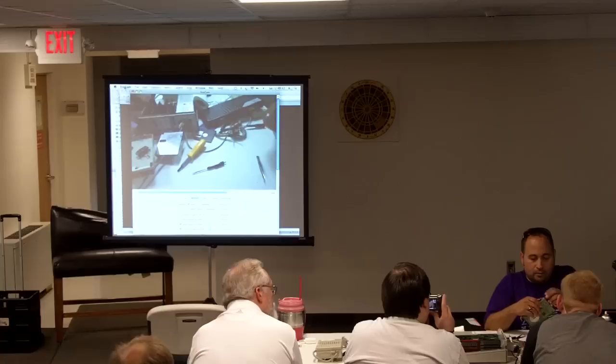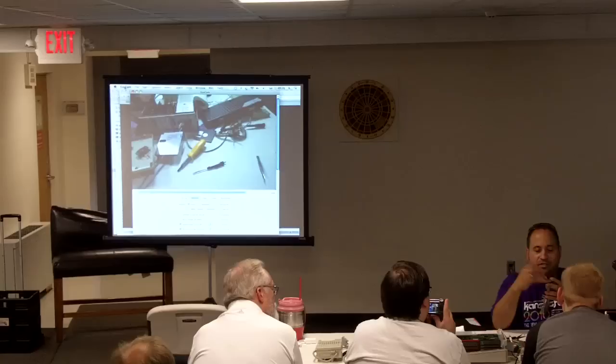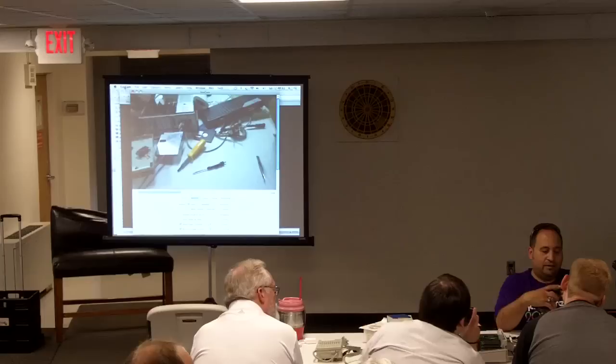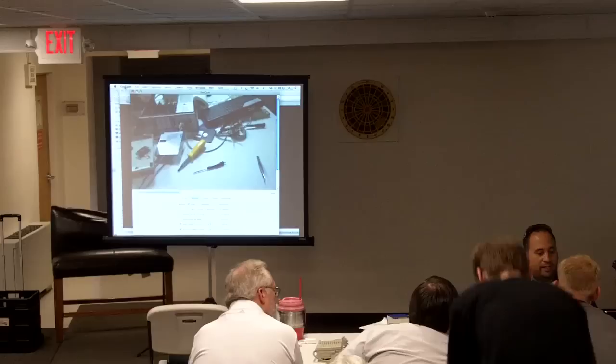To plug it back, actually, this is easier to plug back in first. Plug it back in, just stretch the wire out, put it right above the connector and push down on it, and then bring this forward. Do it facing down, it will be where it needs to be.